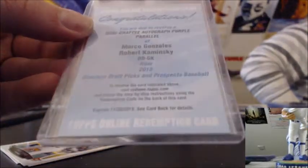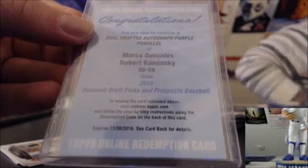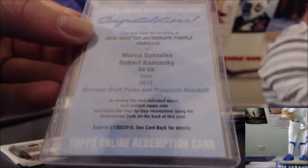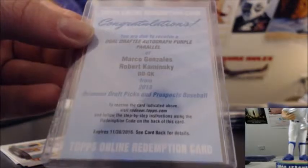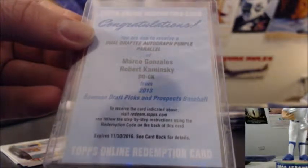All right, there you are. How much is that out of? It's an autograph one, so look for the orange with the blue. There's only two of them on this. Purple, it's a dual draft. Oh, Kaminsky and Kirk? Yeah. Out of 10. This is out of 10. Is anybody chatting on that one?